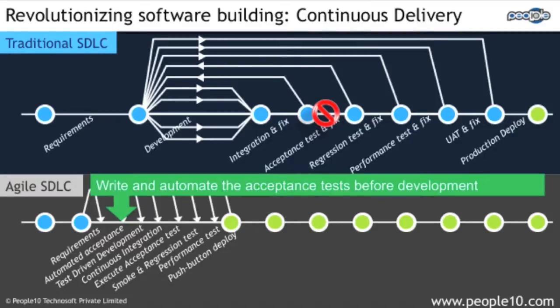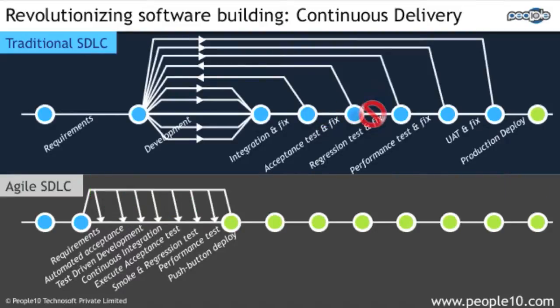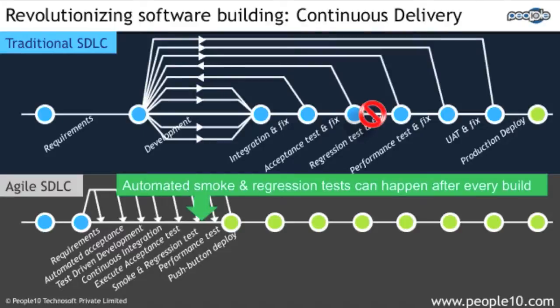Do not wait for the functional acceptance to bring you surprises down the lane. Even before you start development, write down the acceptance criteria and validate them with the product owner and automate them. Post-development, run the automated acceptance test and you ensure that your features are working as per the business needs. Smoke test and regression tests can be automated and brought inside the delivery chain too. Run them regularly and it reduces your overall risk of failure.